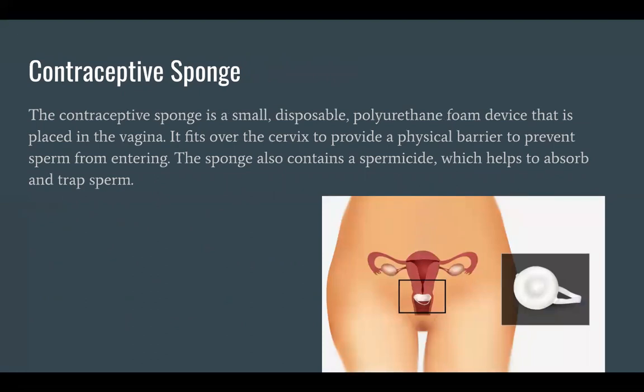Contraceptive sponge. The contraceptive sponge is a small, disposable polyurethane foam device that's placed in the vagina. It fits over the cervix to provide a physical barrier to prevent sperm from entering. The sponge also contains a spermicide which helps to absorb and trap sperm.